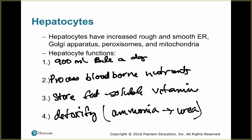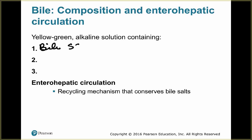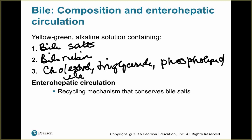Now, when we're talking about hepatocytes making bile, what exactly is bile? It's actually a yellow-green alkaline solution, and it contains bile salts, bilirubin, and things like cholesterol, triglycerides, phospholipids, and electrolytes. And basically, the enterohepatic circulation helps to recycle bile to conserve bile salts.